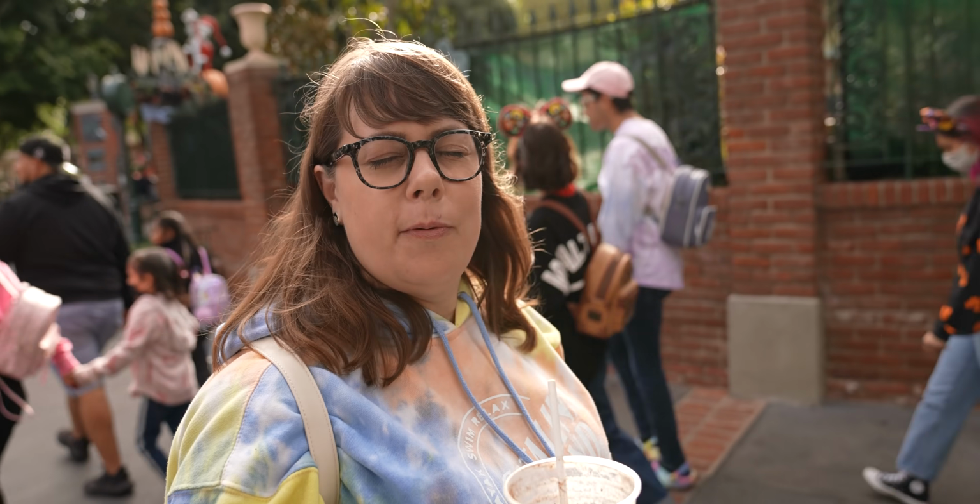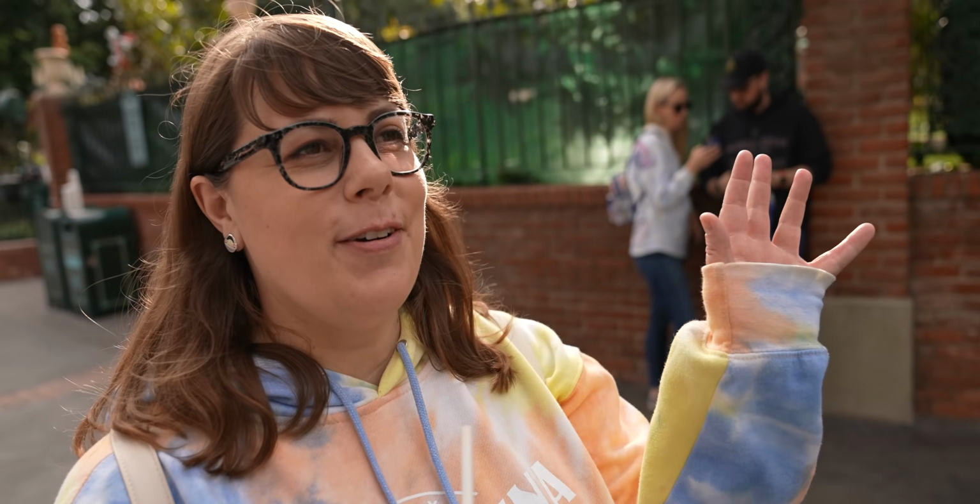What is cookie butter even? I feel like until 5 years ago, it didn't exist, and then Trader Joe's made it up, and now everybody loves cookie butter. Yeah, have you ever had the cookie butter ice cream from Trader Joe's? No. Oh, so good. Whatever it is, I love it.